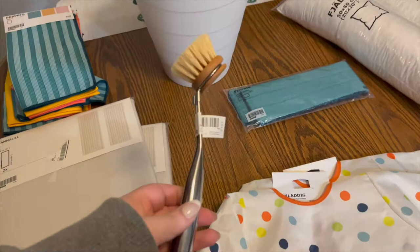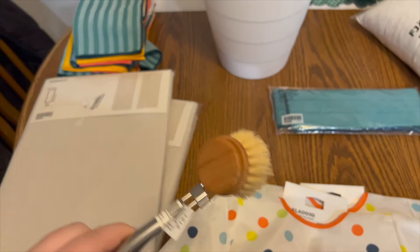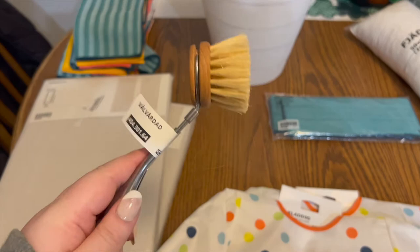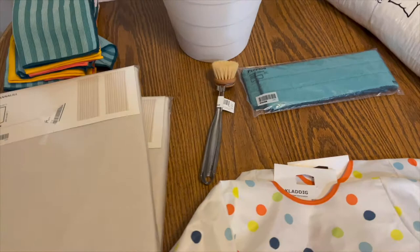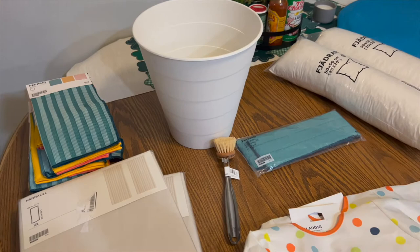Then we got this dish brush. I've always wanted to try one of these. We mostly use our dishwasher, but I figured this was a good deal because this metal piece, you only have to buy once. And then they sell these brushes individually, so you can just swap them out. I think the whole thing is $2, and the brushes are like $1. Then I got another trash can. We have one of these in our bedroom, but I got that for my office. Not really an office, more like my vanity.